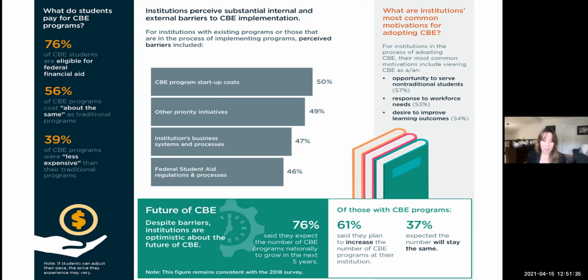And last but not least, I do want to end with the good news, which is that out of all of the institutions that responded, over 600 institutions, and in spite of the barriers, 76% said that they think CBE is going to continue to grow nationally as a movement over the next 5 years. And so I think the positive piece here is that we will continue to see growth. There continues to be momentum, and there's a lot of effort around creating competency-based approaches. And just to reiterate what Charla shared earlier, it's not about being a completely competency-based institution. You can integrate these approaches in your own programs and even in your own courses.